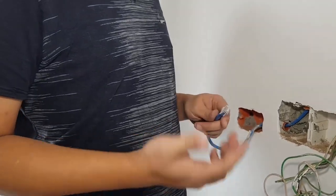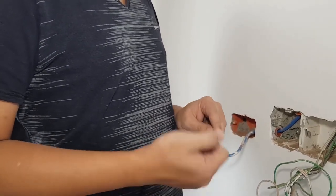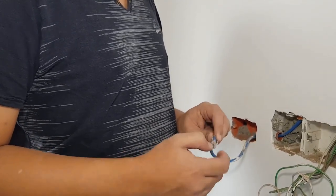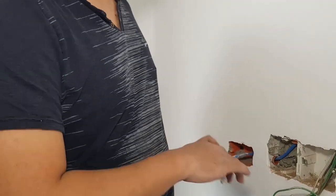Sa RJ45 kasi ng Cat5, wala tayong load bar, siksik mo lang sa loob kaagad, then crimp. But Category 6 requires us to use the load bar itself kasi kung wala kang load bar sa loob, madaling matanggal yung kable. Okay? So, yan siya.